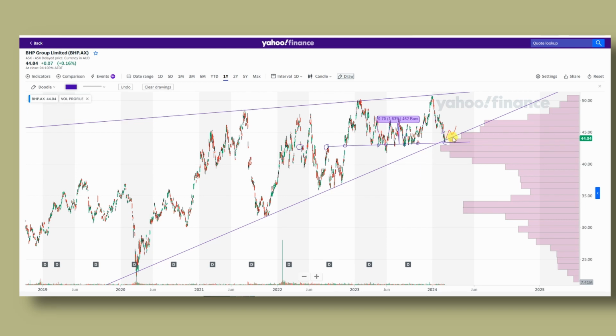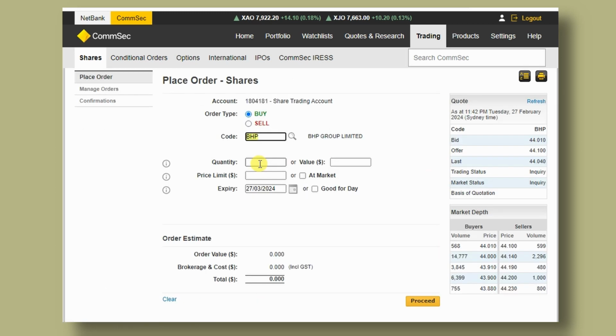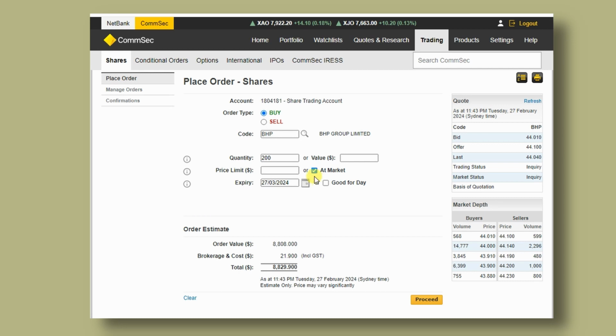So in order to buy BHP, there's a few ways I could do it. Obviously, I could just go to the market, click on the buy button, and say that I want to buy a couple of hundred shares at market. And it's going to cost me about close to $9,000. The other option is, rather than saying I'm going to buy at market, I can put in a limit price and say that I want to pay $44 or $42, whatever price I want to pay. And by waiting for a seller to come down to my price could save me $300 or $400. But I'm not going to do either of those.